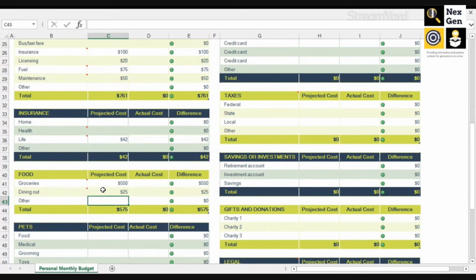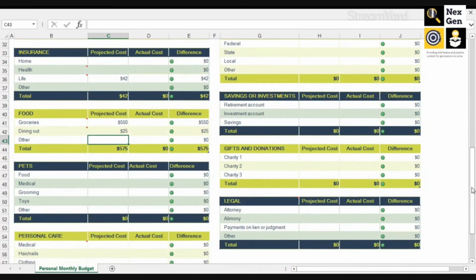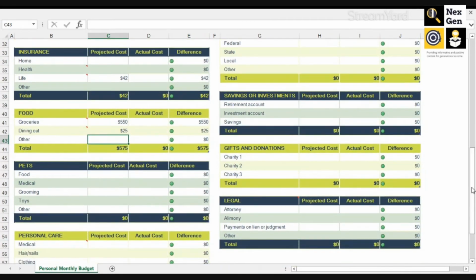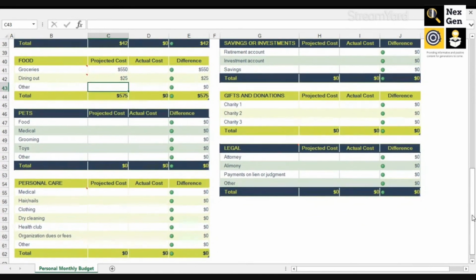Again, this is fluctuating. This is her plan. This is her budget based on previous spending and what she plans to spend in 2022, keeping in mind that prices have been going up. Okay. As I said before, she doesn't have any pets. So let's go to the personal care.